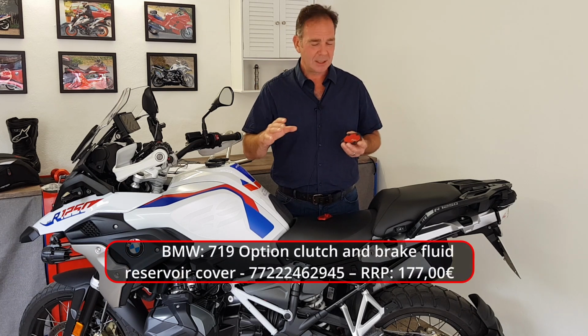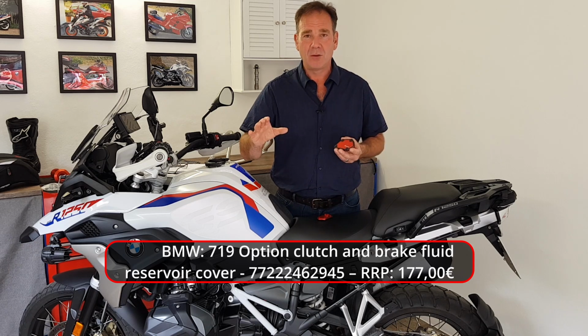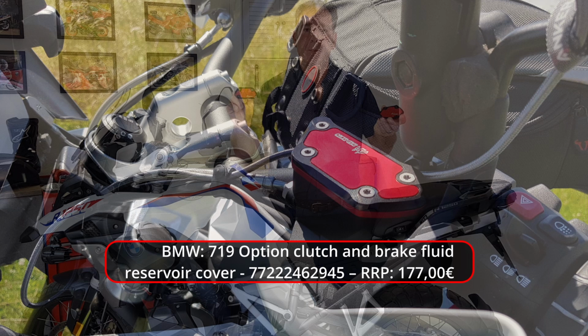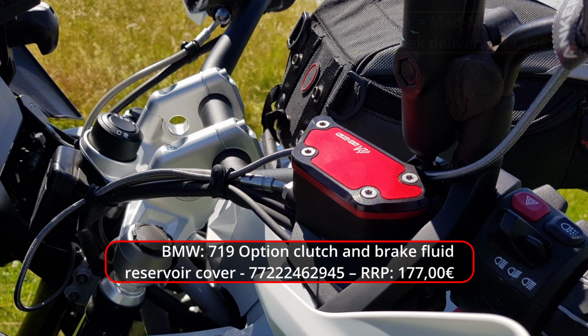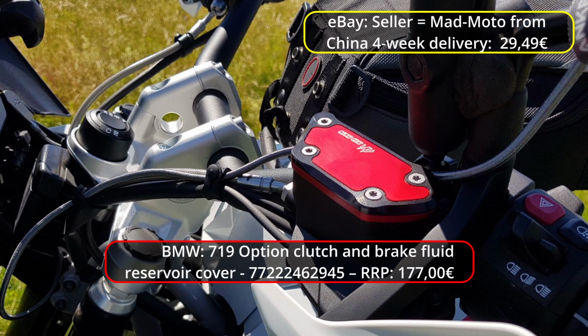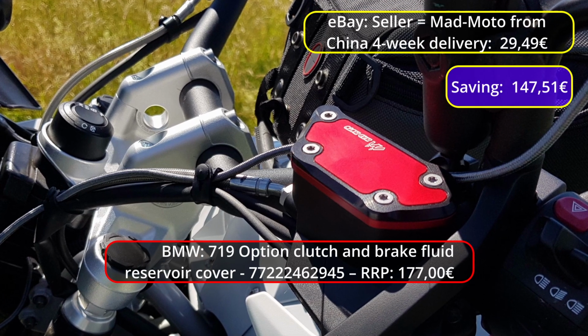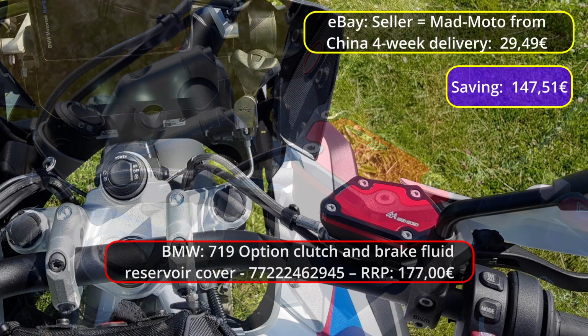But for this project, trying to find things that are at least half price, there was no way I was going to spend that kind of money. Now, these actually came from eBay. Yes, they're from China, by a company called Mad Moto. I'll do some close-ups of these in a moment so you can have a look. I think they look quite nice. They're a red and a black.